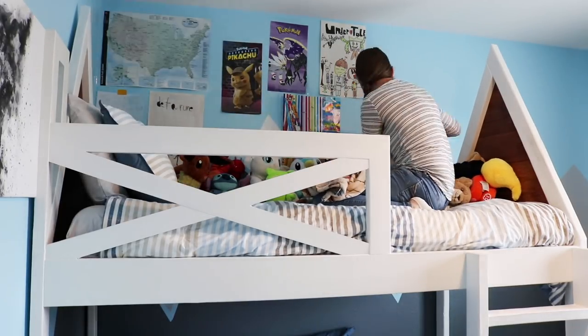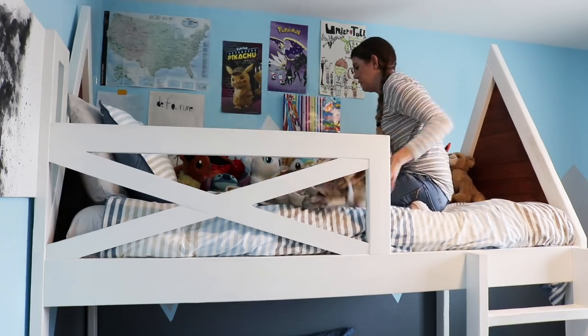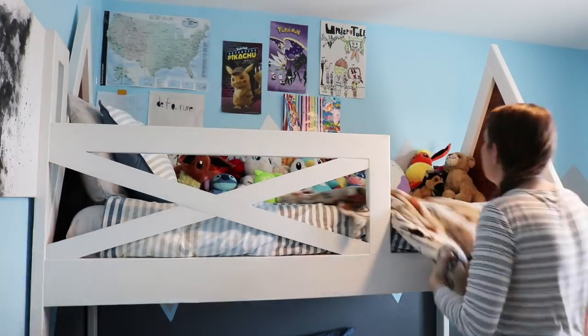Leave some, otherwise she'll notice. So I'm going to leave these ones on her bed because those are apparently the special ones.